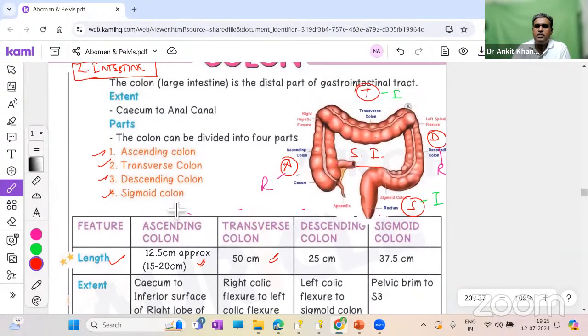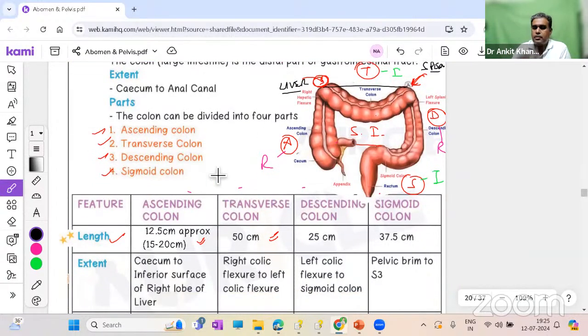Also remember that this part is known as the right colic flexure. This part is known as the left colic flexure, because this is a flexure. The organ over here is the liver, so that is also known as the hepatic flexure. And here you get the spleen, so that is known as the splenic flexure. And do remember that they are not at a similar level in the actual images, because the liver is obviously quite bigger in comparison to the spleen.